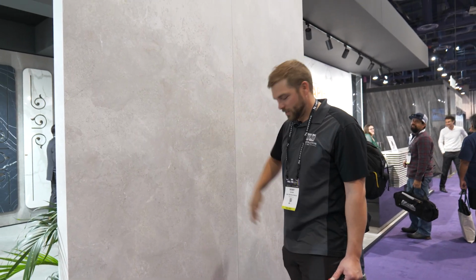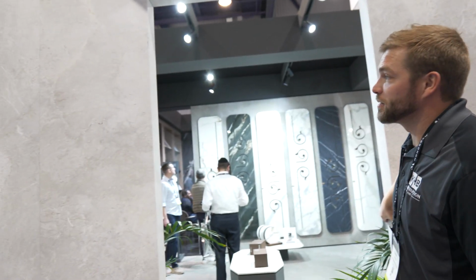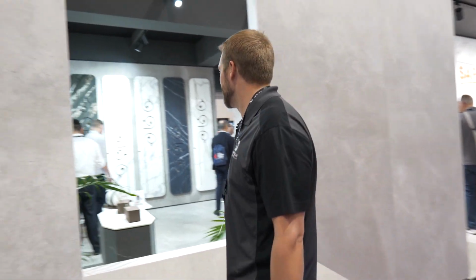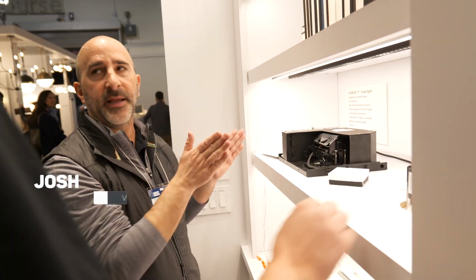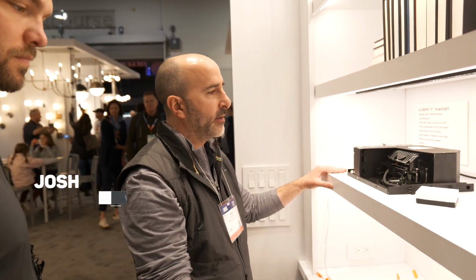Wouldn't that be cool? That'd be really cool having that on the wall. Imagine this is your tub right here and that's your window looking outside. That'd be really dope. You can change the beam spreads depending on whatever focal points you're trying to illuminate. So it's a super flexible fixture.